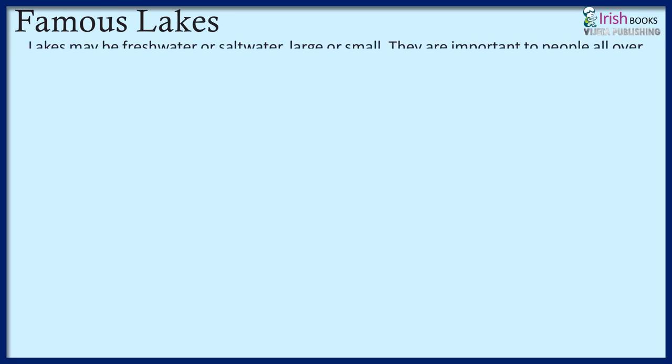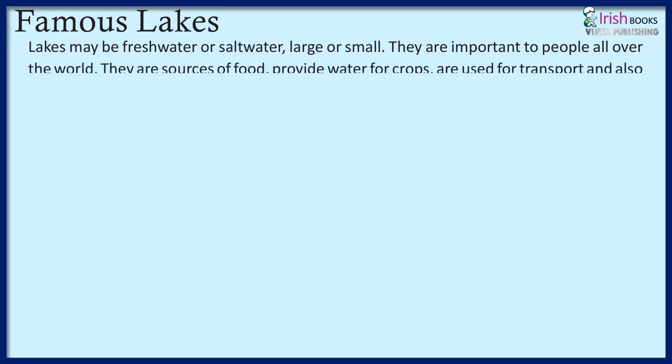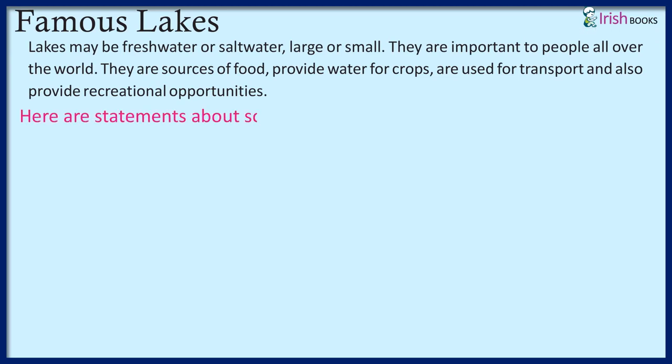Famous lakes. Lakes may be fresh water or salt water, large or small. They are important to people all over the world. They are sources of food, provide water for crops, are used for transport, and also provide recreational opportunity. Here are statements about some great lakes of the world.